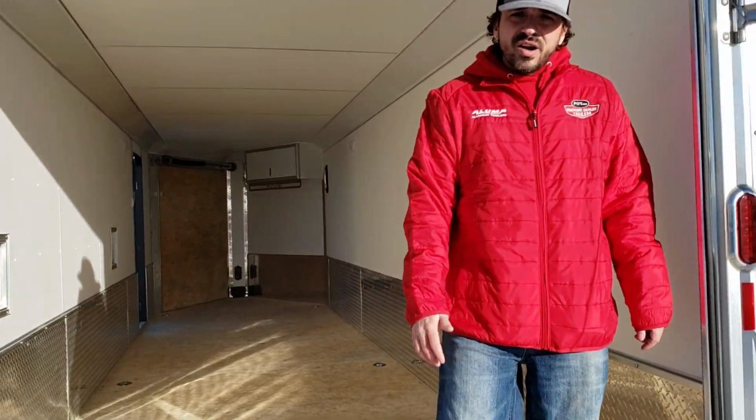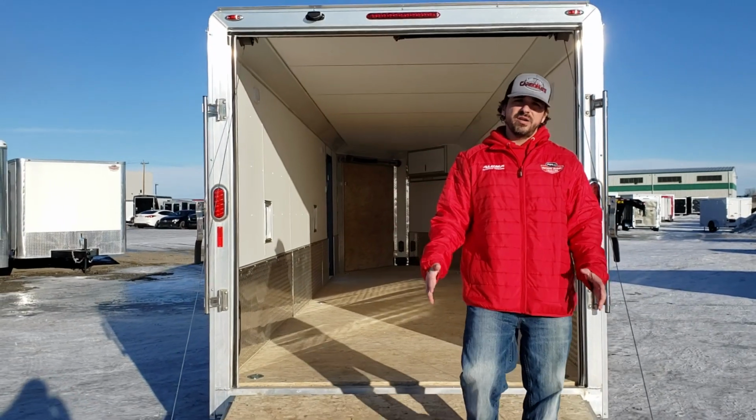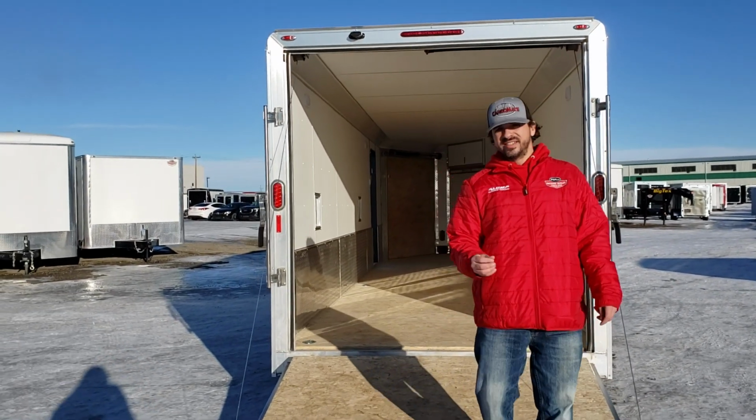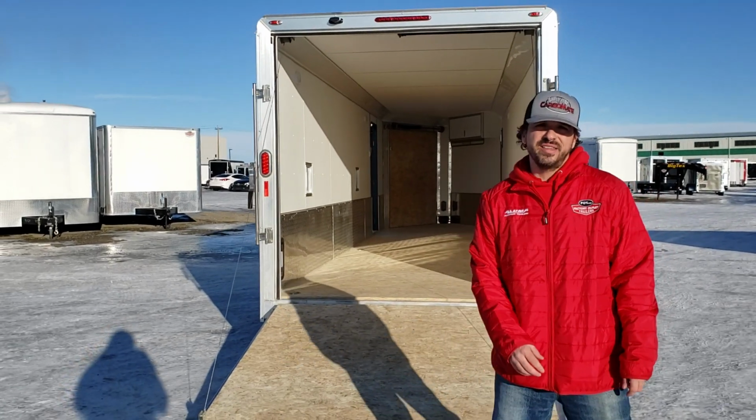The Trackmaster is my favorite trailer on the lot right now, just because, again, that low center of gravity, easy to see, and you can still haul your 4 sleds or your 2 side-by-sides, your ATVs, anything you need.